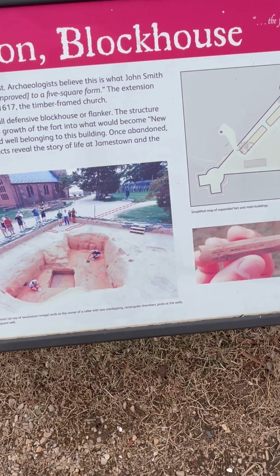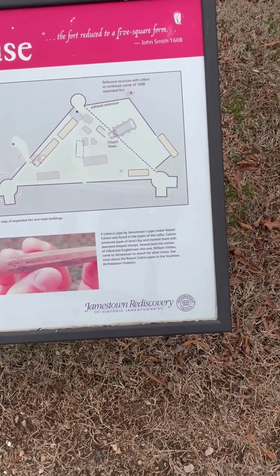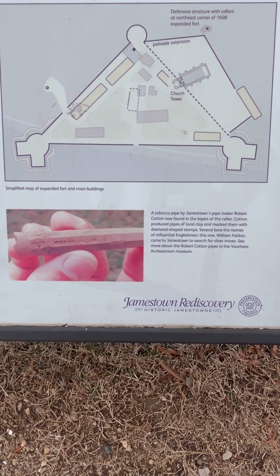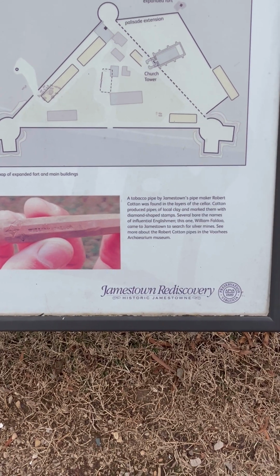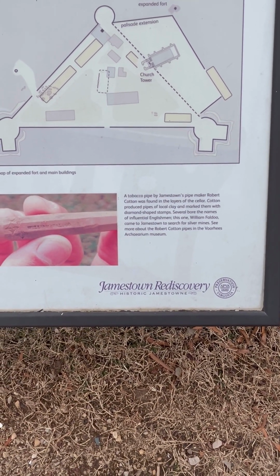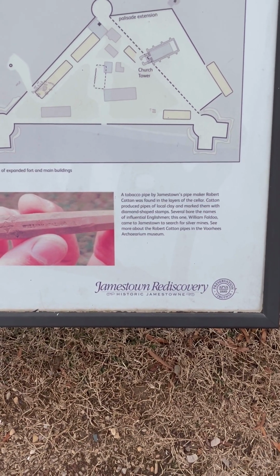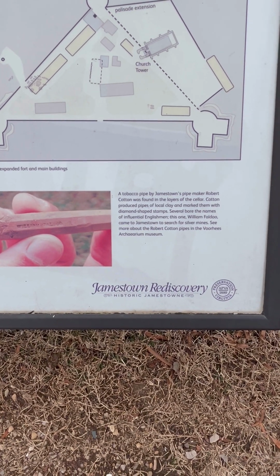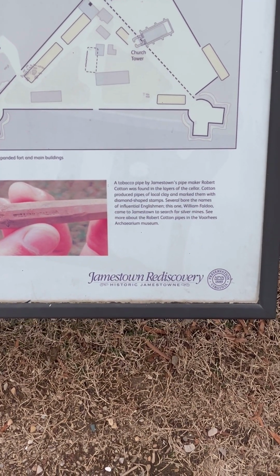Very interesting. Look at those pictures. Check it out. And then here, that very picture at the bottom is a tobacco pipe. It says, a tobacco pipe by Jamestown's pipe maker Robert Cotton was found in the layers of the cellar. Cotton produced pipes of local clay and marked them with diamond-shaped stamps. Several bore the names of influential Englishmen. This one, William Faldo, came to Jamestown to search for silver mines.